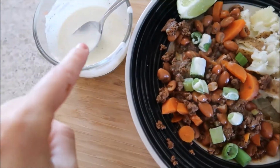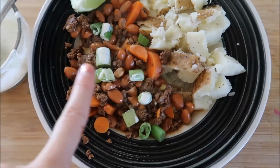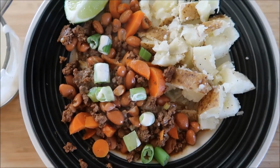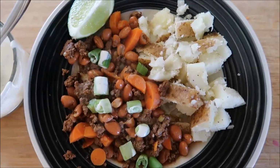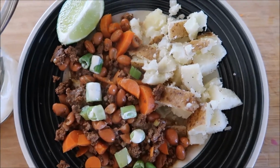I gotta say the creme fraiche is so good. This is not something I would have thought to make, but it's really good. And so here is what it looks like. I'm going to try it out and let you guys know. And then I will also let you know about my pros and cons and what I think having gone through this process.